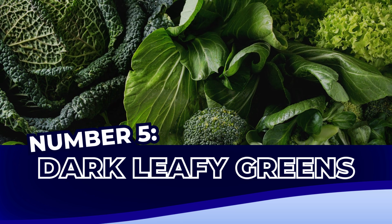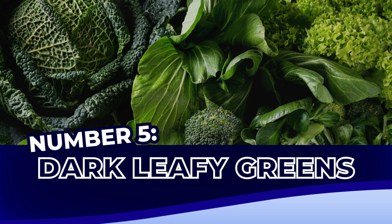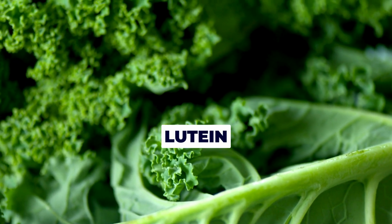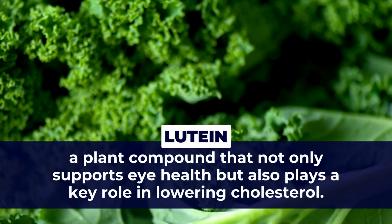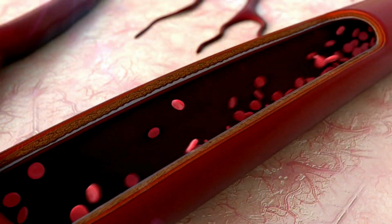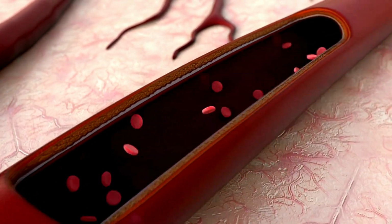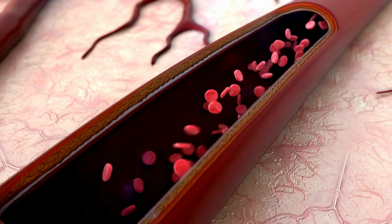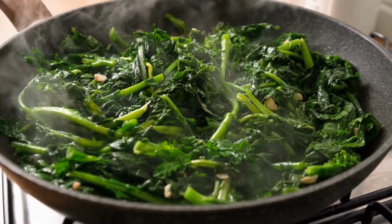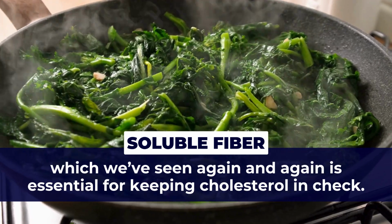At number 5, we have dark leafy greens like spinach, kale, and collard greens, foods that truly live up to their healthy reputation. These greens are packed with lutein, a plant compound that not only supports eye health but also plays a key role in lowering cholesterol. Lutein helps prevent LDL cholesterol from sticking to the walls of your arteries, which can reduce the risk of plaque buildup and heart disease. They're also loaded with fiber, especially soluble fiber, which we've seen again and again is essential for keeping cholesterol in check.